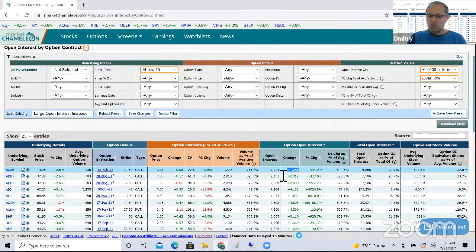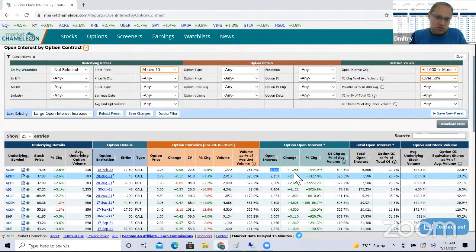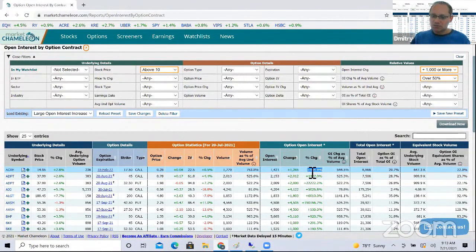And the new open interest is 1,421. So we could see that there's some open interest on that line, but yesterday it increased by a lot, right? So on a relative basis. And we also see, well, if open interest increased by 1,285 contracts, how does that compare to the average daily volume? So that's 500 percent of the average daily volume. In other words, if we use the average daily volume, it would take almost 5 days of trading to trade out of it.